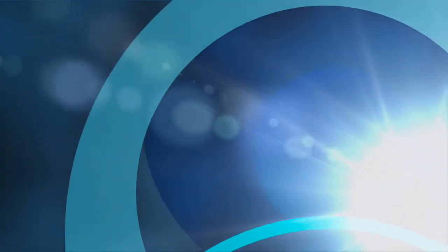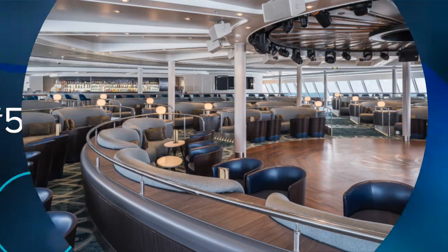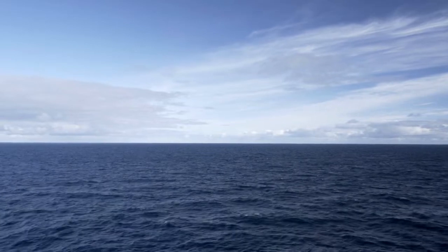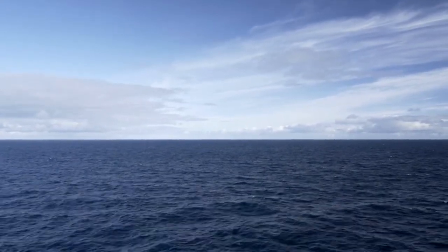Now, tip number 5. Relax with an amazing view in the Spinnaker Lounge. During the day, you can watch the ocean. You can see from the front of the ship. Beautiful views, and it's a relaxing space.